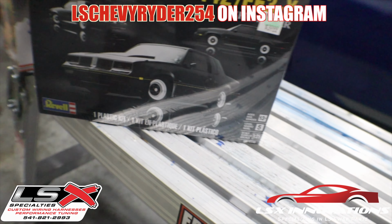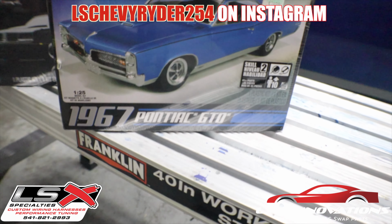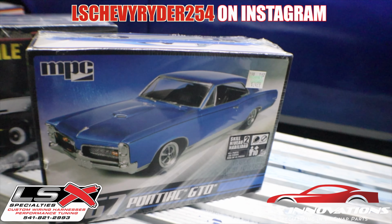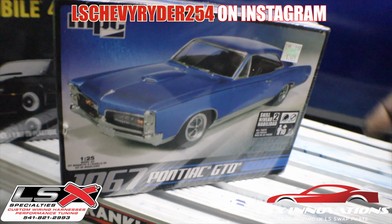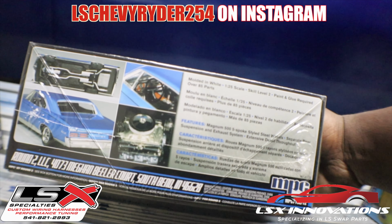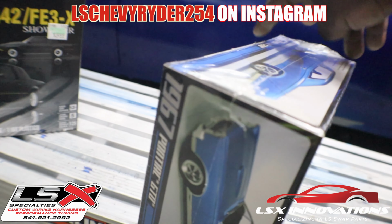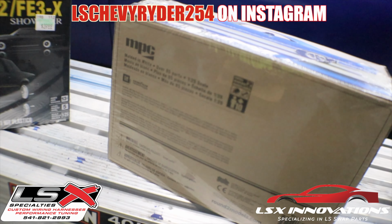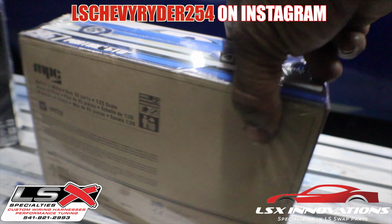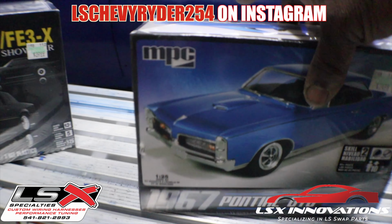I'm gonna switch up the lineup a little bit here. Also got a 67 Pontiac GTO. Molded in white. Skill level 2, paint and glue required. Right now I don't even have paint and glue, so I'm gonna have to get some paint and some glue. But yeah, I'm gonna put that one together as well.